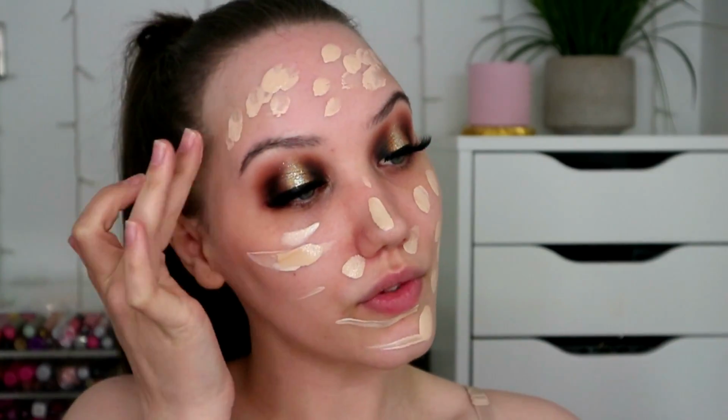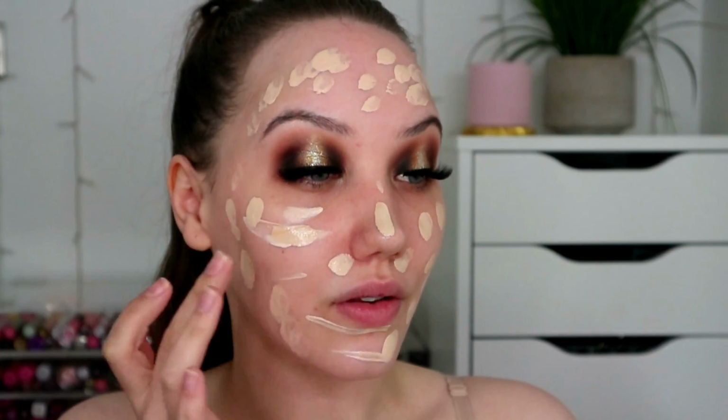I picked the shade 10 Fair Porcelain, which you can probably see is definitely too pale for me, like even for Melissa here, which is weird. So I'm just going to deepen it with my foundation drops, but they won't really affect the actual foundation. So let's try this out. I don't know what coverage it is. Yeah, might still be too pale, we'll see. I feel like my skin is kind of blotchy, so hopefully this is full coverage. I want full coverage, we'll see.